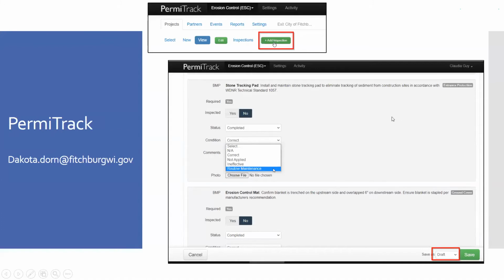So this is what PermaTrack looks like. You would go in, you would click Add Inspection. Then there is a section where all of the BMPs are listed. You would say, yes, it's been inspected, the status is completed, and then the condition, there are a few options. If it's correct, then select correct. If it's not applied, if the stone tracking pad is missing, for example, then you would select not applied. If it requires routine maintenance, then you would select that instead. Ineffective, if you take a look around and you see that what was called for on the plan is ineffective, then you can pick that one and give some feedback on anything additional that might be needed. If you have any questions about PermaTrack or need training on that, Dakota Dorn is the contact for the city of Fitchburg, and his email is right there.